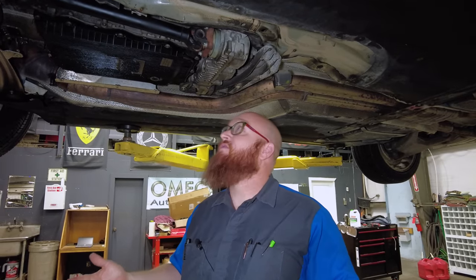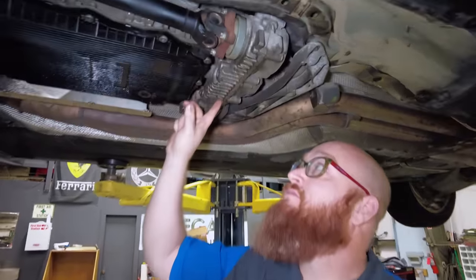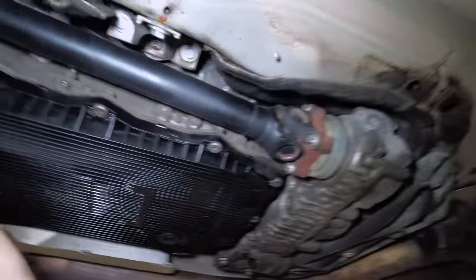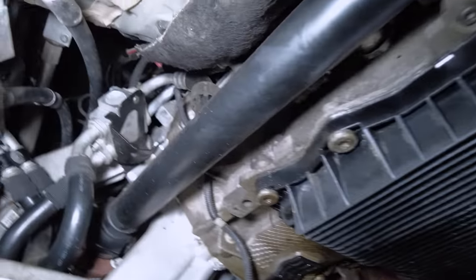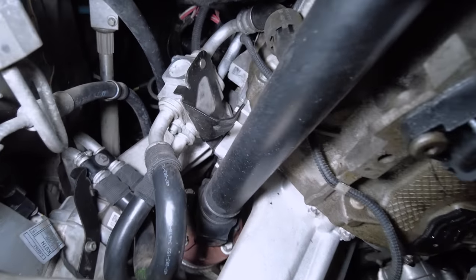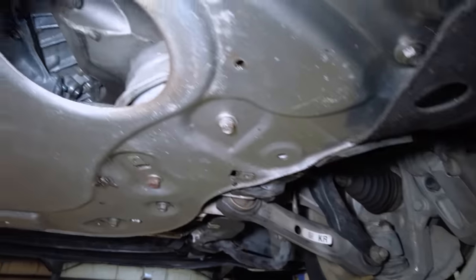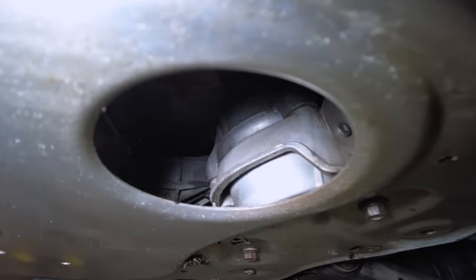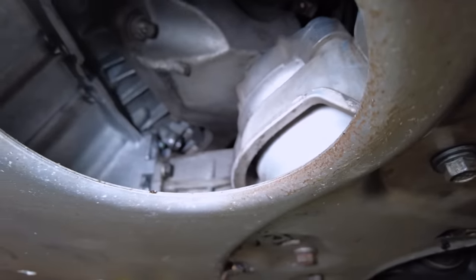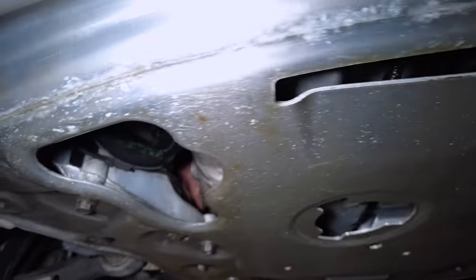But just like I mentioned in the previous video, here's our little transfer case right here. There's the little drive shaft that goes up to a differential, which is right next to the oil pan, like right in it. You can see the CV shaft here goes all the way across through the middle of the oil pan, and then to the differential, which is on the other side of the engine. I mentioned these things are always leaking oil.